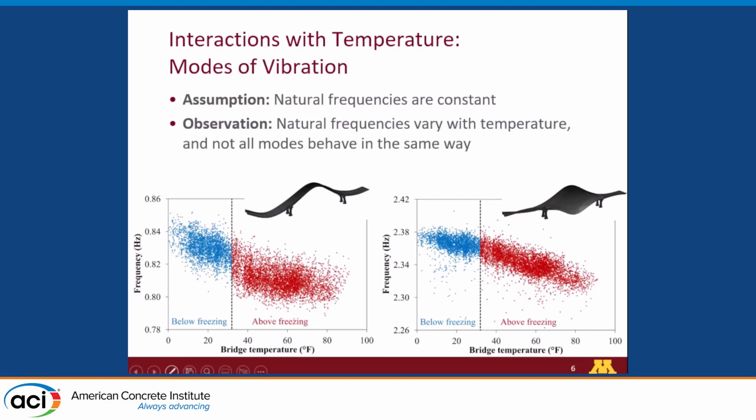Some of it is going to be due to possibly slightly different compliance and stiffness of the concrete and materials at different temperatures. But then there are also going to be effects of the boundary conditions. What exactly is happening on those bearing pads and bearing plates when you're above and below freezing can be a pretty complex topic. So we haven't totally figured out what that is, but we see it. It happens.